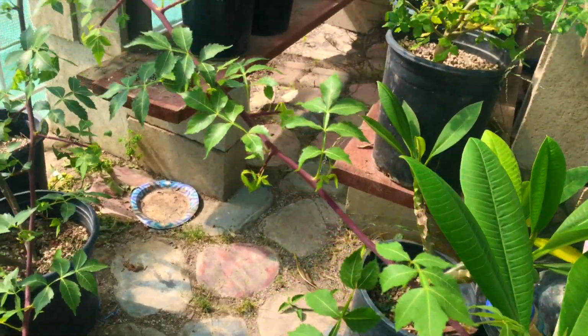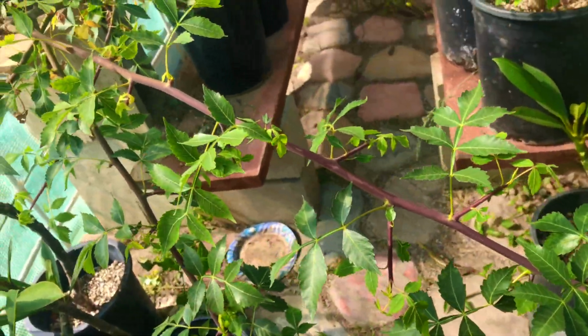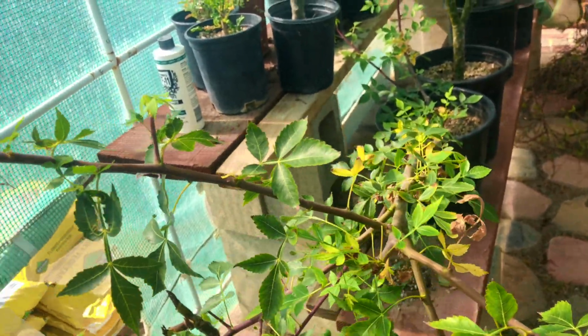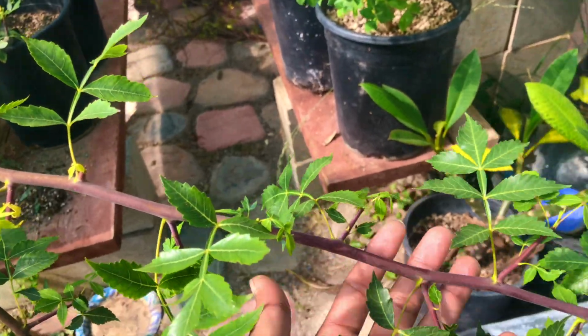Okay, so this Palo Santo tree was planted roughly a year ago, late last summer. I would say September, so around September of last year. Here's its newest growth. This was just in the past probably 2 months.